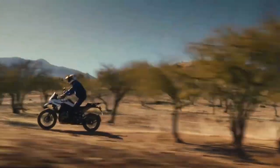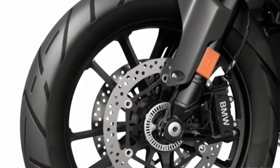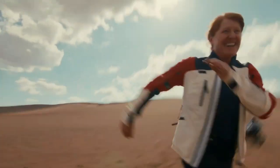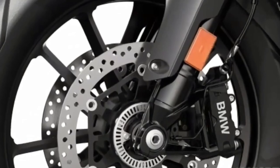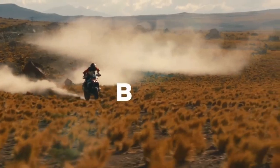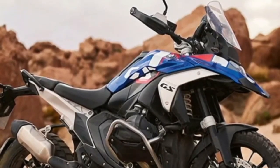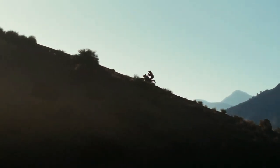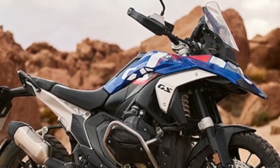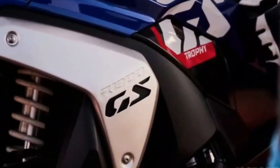The suspension consists of a new Evo Telelever design up front, along with a revised Evo Paralever design in the rear. These revisions result in more precise steering up front, along with increased traction in the rear. Brakes consist of a pair of radially mounted 4-piston calipers and 310mm brake discs up front, along with a single 2-piston floating caliper and a 285mm disc in the rear. Both Integral ABS Pro and Dynamic Brake Control come as standard features on the 2024 R1300 GS.